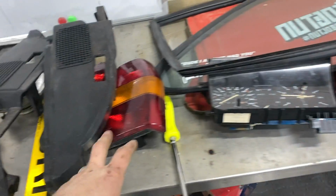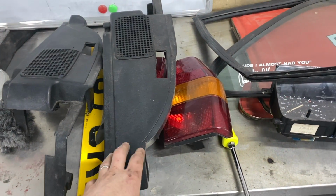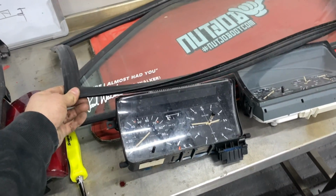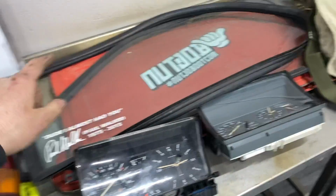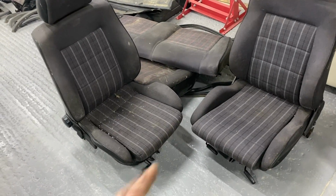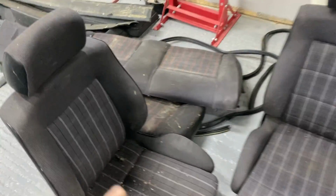A pair of door cards there. We've got two sets of clocks, a pair of rear lights, the rear parcel shelf hangers, which is nice because I think they're quite difficult to get hold of. We've got window rubber for the driver's side, and glass and rubber for the passenger side. A pair of front seats that are in decent enough condition. We're not going to be using them. I want to put a different pair of seats in.